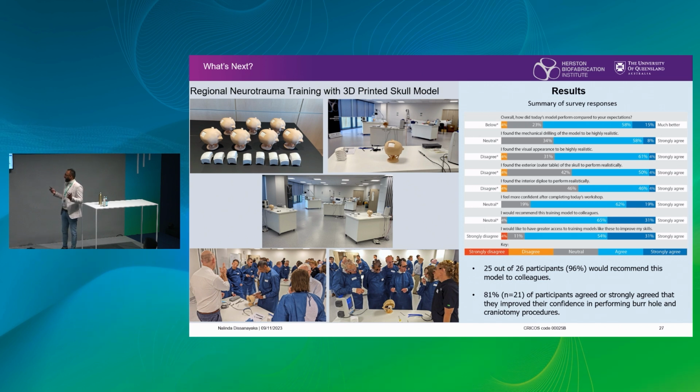And also around 80% of participants recommend it and they built up their confidence to do the borehole drilling using this head model. This is really good, right? So 3D printing makes a real impact for saving lives in future. And also we are planning to develop this model and implement it in every regional hospital in Australia, giving them this model and training everyone using this 3D printed model.